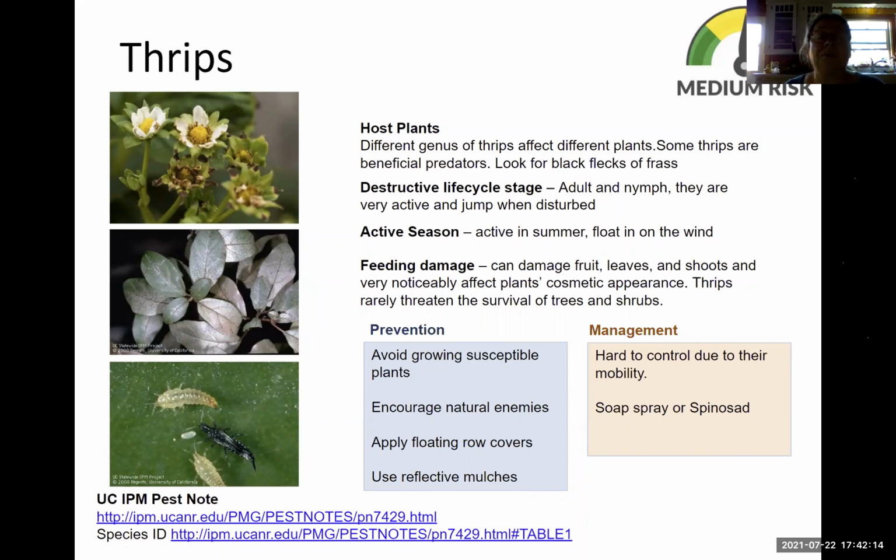They also will jump when disturbed. In their adult form, they have little wings. So they're active in the summer and they just float on the wind. They could damage fruit, leaves, and shoots, and cause general cosmetic damage. They rarely threaten the survival of the tree and shrub.